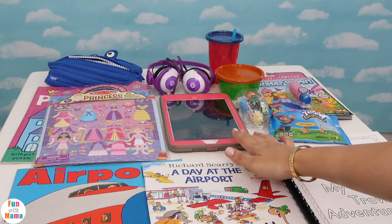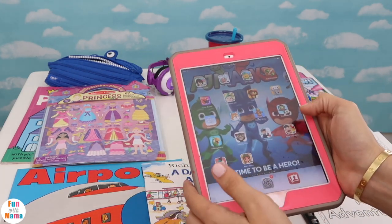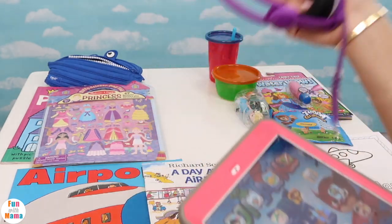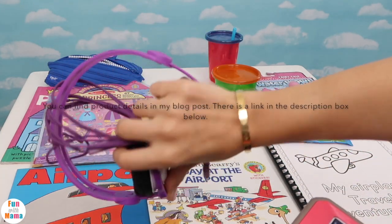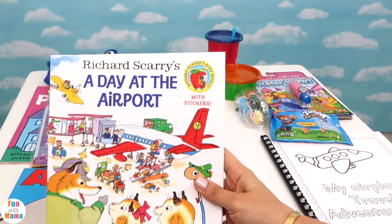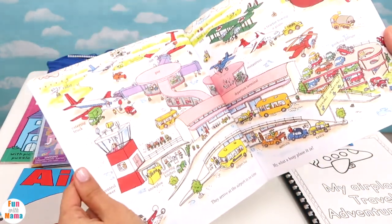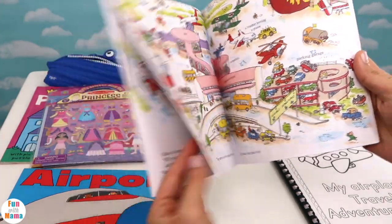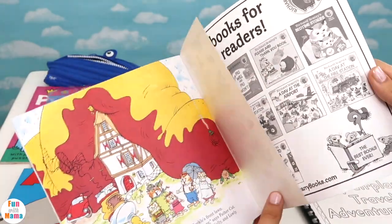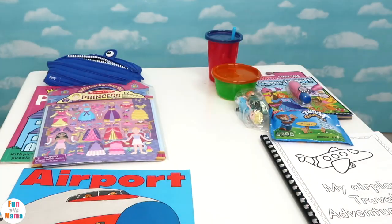I always put her iPad, and I always load it up with new games, something that she hasn't seen before, because it's more fun that way. And her earphones, always. Another item that I like to add is airport themed books. I always take Richard Scarry's A Day at the Airport because the pictures are beautiful and it's basically a lot of the same things that she's going to be experiencing on the trip, and it answers a lot of questions, and there are a few stickers which we haven't used as yet.